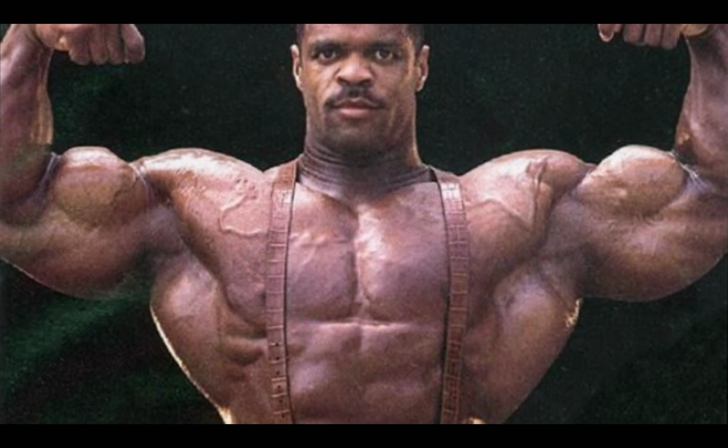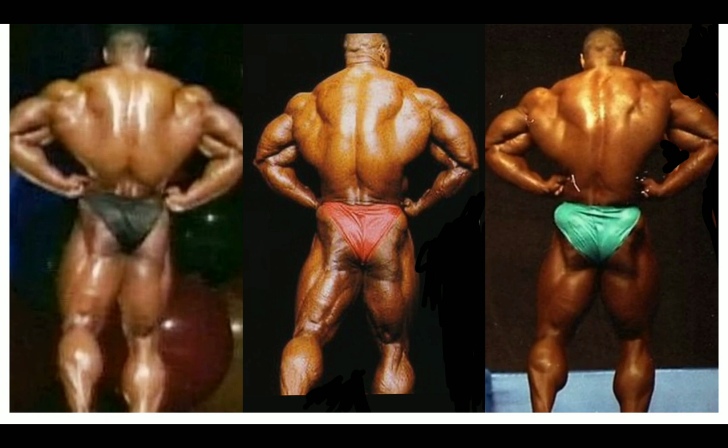First, as Paul Dillett's worst mandatory position, we got the back lat spread. In this pose, you can immediately see how non-symmetrical Paul's lats are, at least in the two photos on the outer sides of the screen. He could never flare that right one out to save his life because of some problems he had with his back musculature.